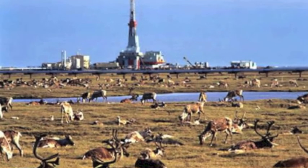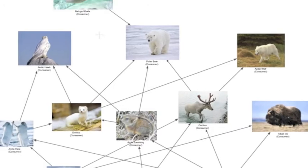This is a very basic food web that shows how things get done in the Arctic tundra.